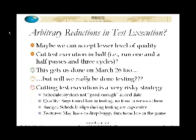Okay, well, here's an old standby that shouldn't be an old standby, but it happens a lot more often than it should, which is the arbitrary reduction in the test execution period. This saying, we're going to cut the test execution period in half. Instead of it being 6 weeks, we're going to plan on 3 weeks. Why? Because we want it done by March 26th.